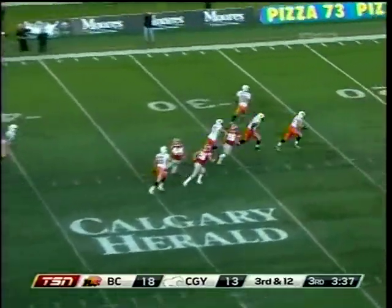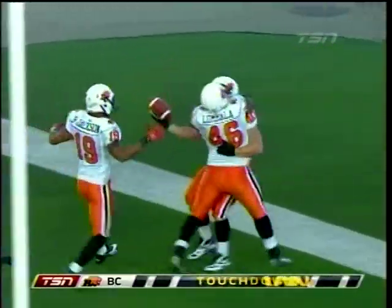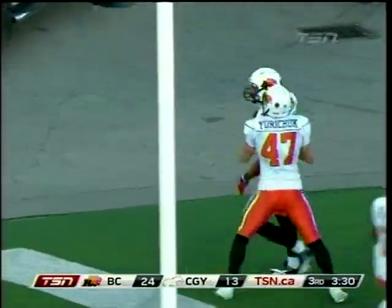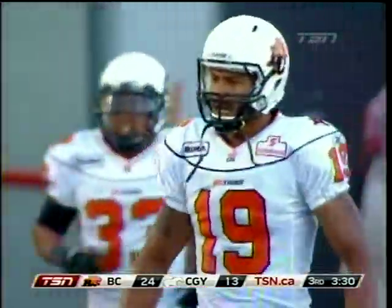And a block! Oh. And it's picked up. Adam Big Hill, touchdown, BC. Paris Jackson with the punt block. And the Lions have a special team touchdown. Well, a guy who has had nothing but frustrations in 2011, Paris Jackson, makes one of the biggest plays of the season for the Lions.